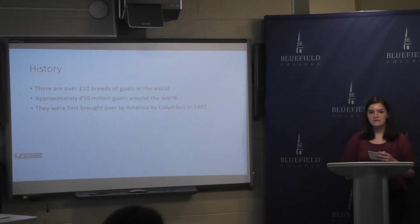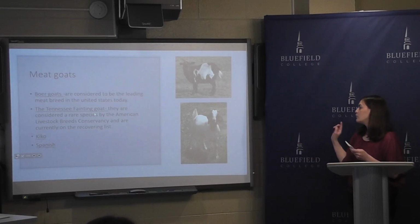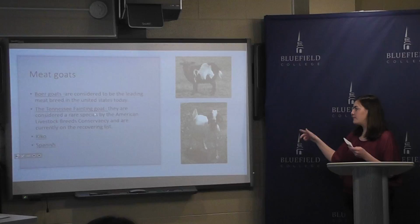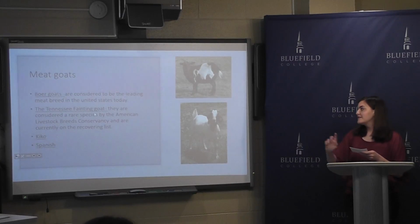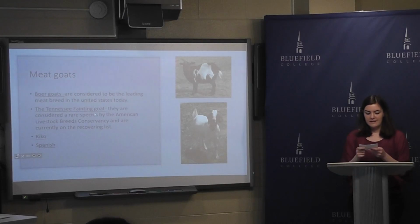Now, here are some breeds of meat goats. The Boer goats are considered to be the leading meat breed in the United States today. They're probably the most recognizable, having a red head and neck and a white body, and sometimes will even have white on their face. The Tennessee Fainting goat also has a bunch of names: Tennessee Stiffleg, Stiff, Nervous, and Scare goat. They're considered a rare species by the American Livestock Breeds Conservancy and are currently on the recovery list.